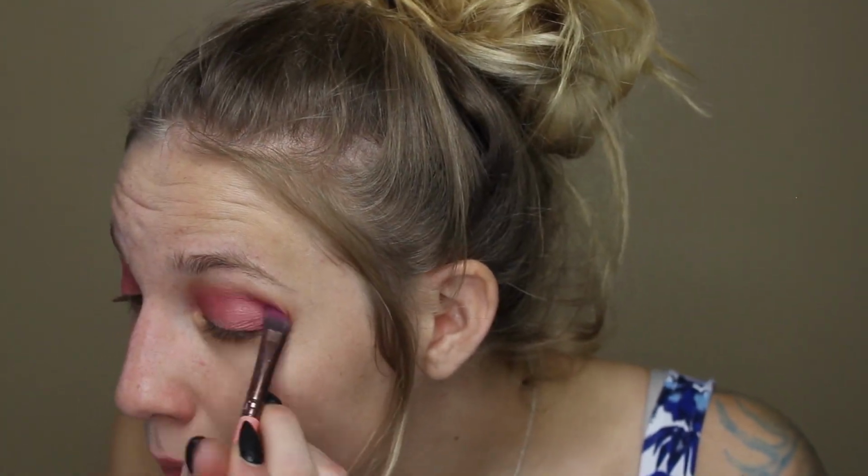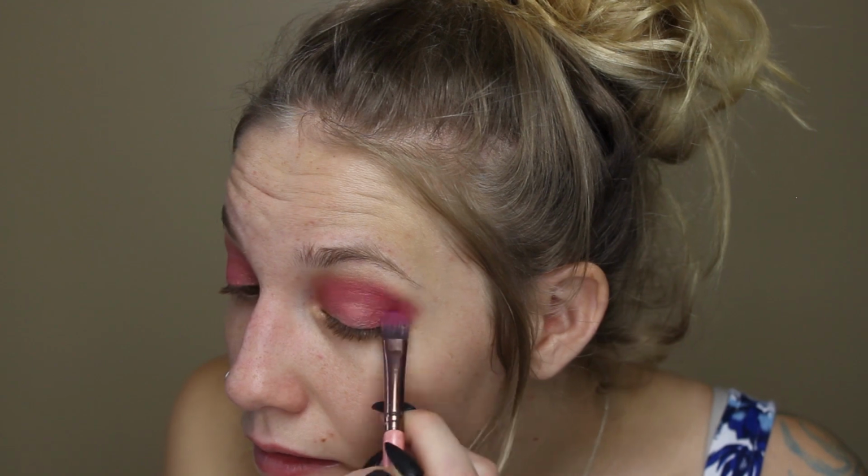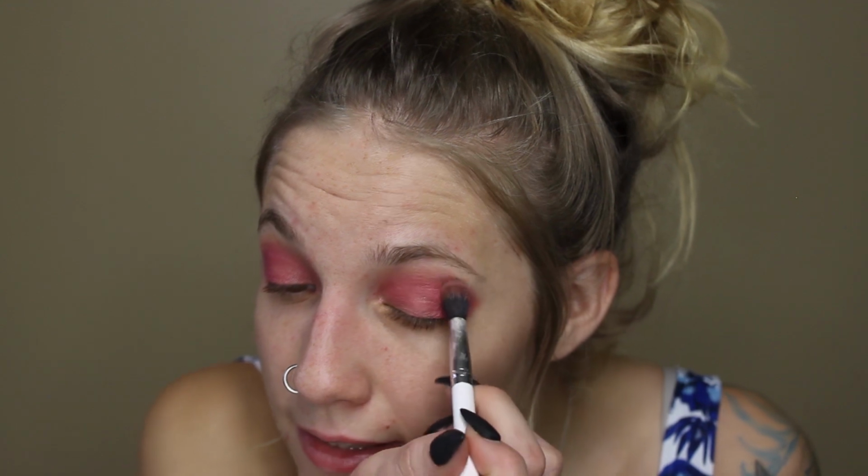Now I'm just going to go in with the hottest pink that is in the palette, on a smaller blending brush. I'm going to put it on the outside. And then go back in with my first crease color, that really light pink, and blend it all together. So you have something that looks like that, very simple, very pink.